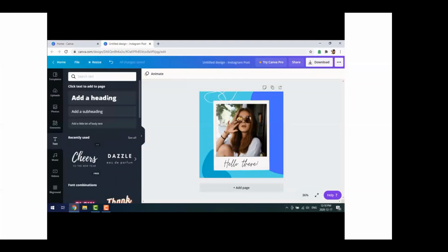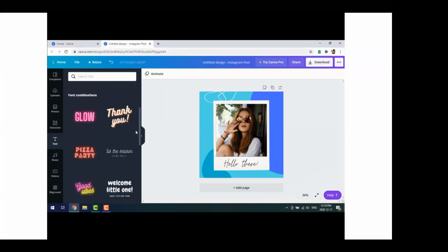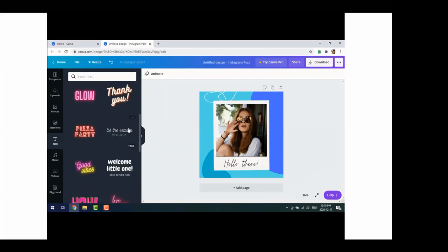Text is pretty self-explanatory. This is where you can add all of the writing, the copy that you want to your posts. What's nice is you can choose different things. If you have a lot of text to incorporate, you can start with your heading, then your subheading, then your body text. You can also take advantage of some of these. This is similar to the template feature. It shows you suitable font combinations and gives you a text template from which you can pull. And again, you can change any element of this that you want. So if you liked the look of this pizza party thing, you could replace your own text, and maybe you don't want it to be in red, so you can change the color to green or whatever you want. So pretty sophisticated that way. You really can choose whatever you want.